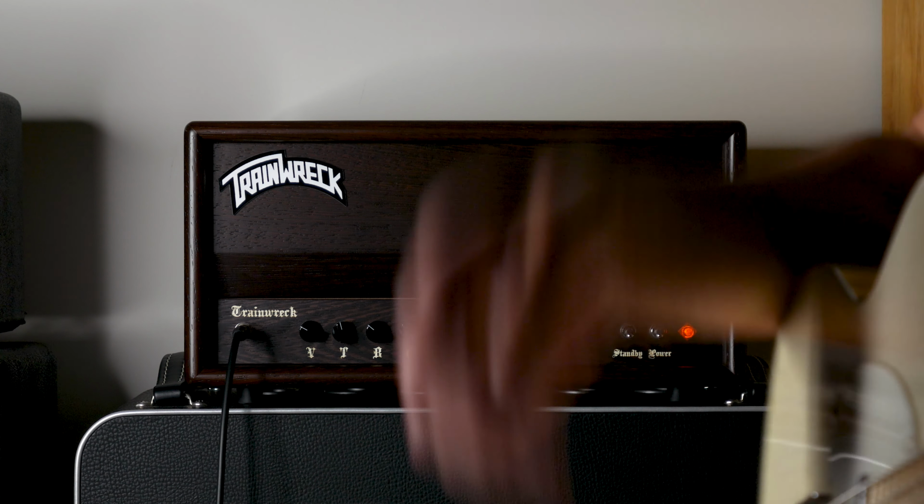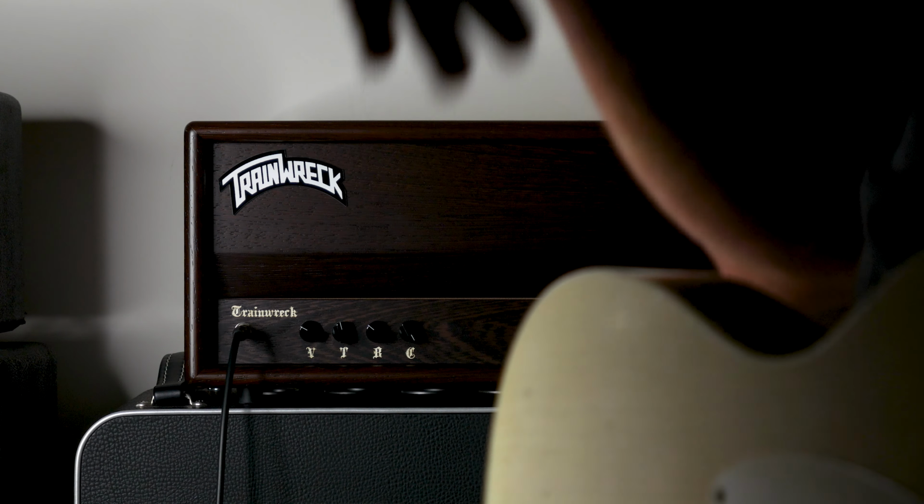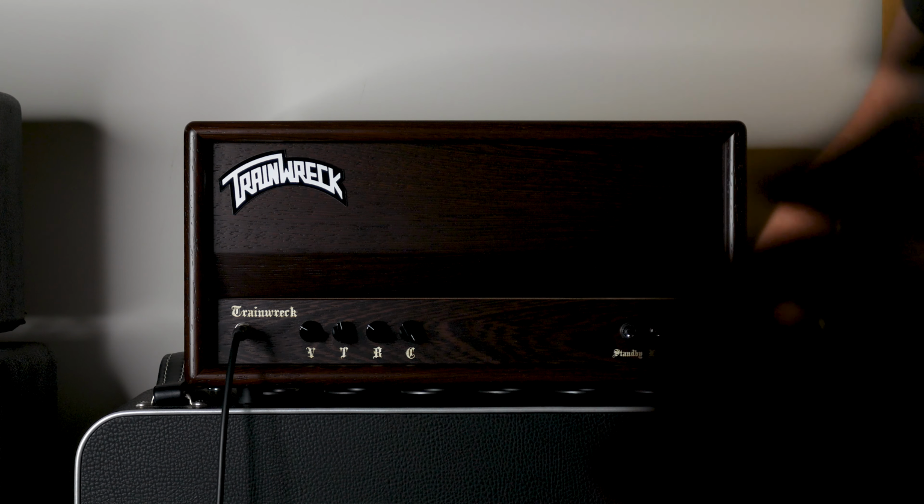Fender Telecaster. By the way, all guitars are just cabled directly into the amp.